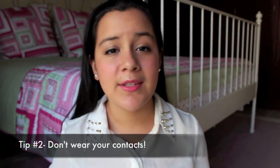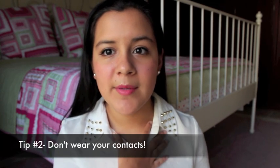The second tip I have is to not wear contacts. Now, I'm always in my contacts. I'm hardly ever wearing my glasses, but when I'm traveling long distances and it's going to be a really long trip, it gets uncomfortable sometimes when your contacts are drying out and you're falling asleep. Like, you really should not sleep in contacts. It's just not good for you and it can be really uncomfortable.